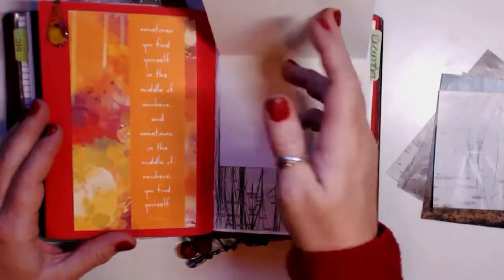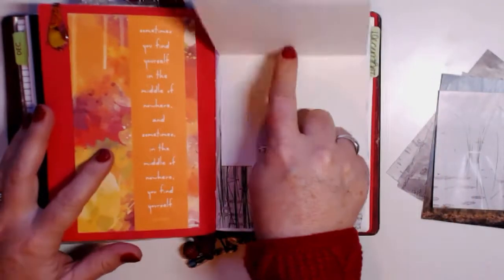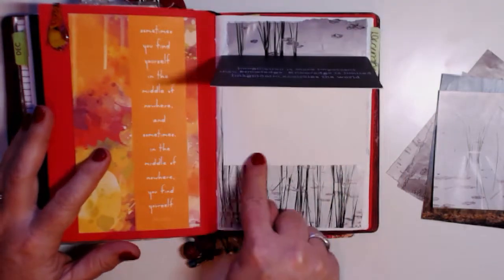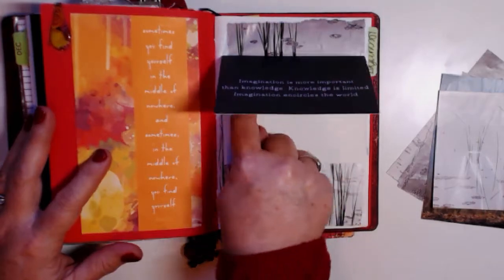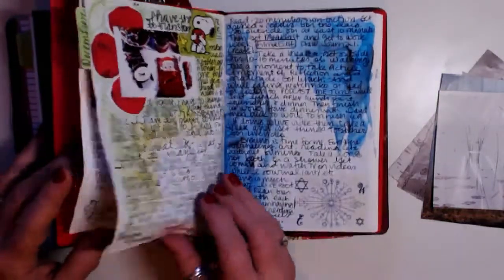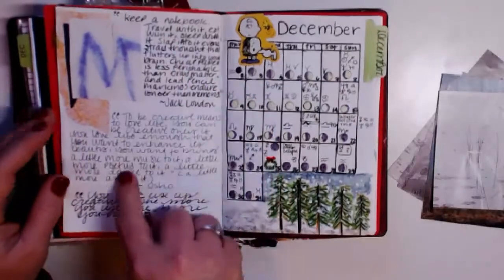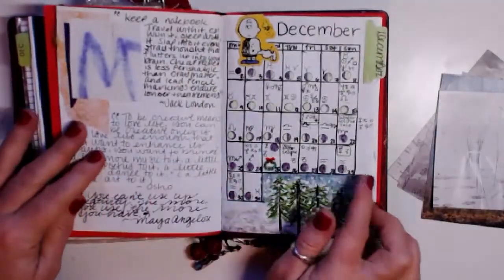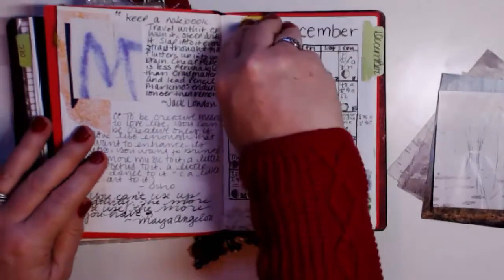I'm going to put a picture of me here and talk about what my thoughts are, and then at the end of the year I will put another picture of me. Hopefully, if the book lasts that long, however long the book lasts, I'll do a picture. And I have some quotes, lots of quotes you'll find in here. And then I have December's page set up.